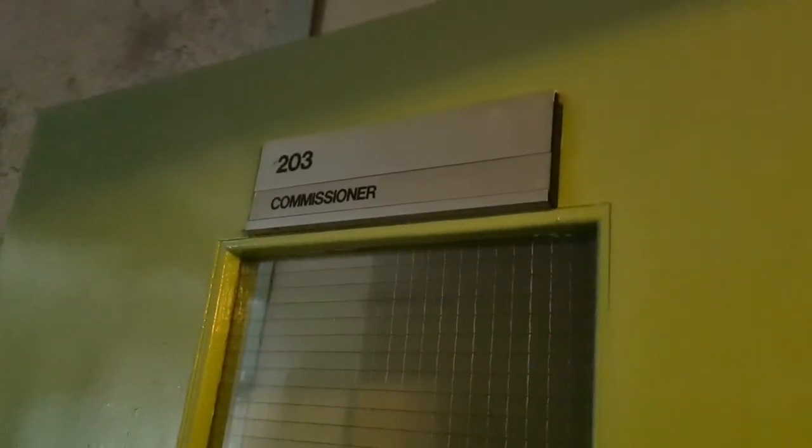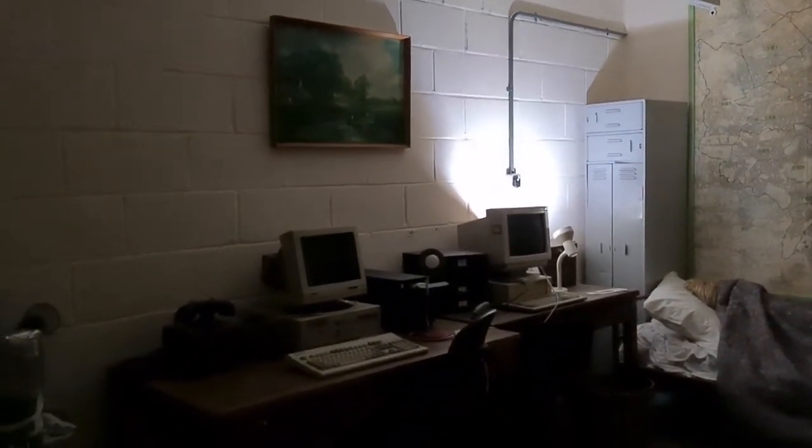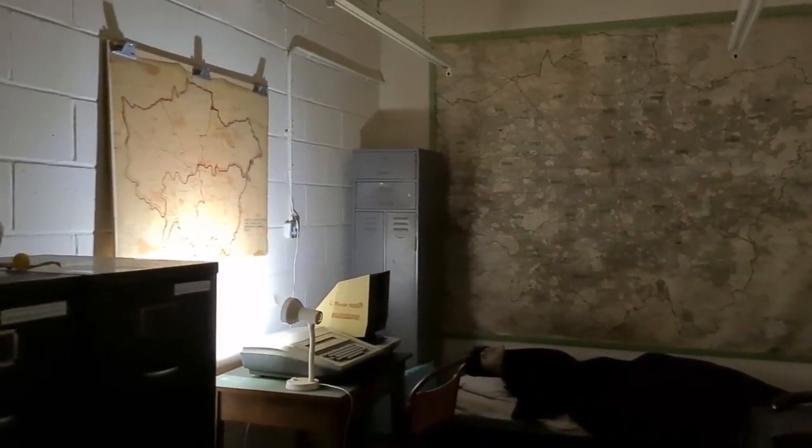Oh, look. Commissioner's room. Adult ones. Oh my god. Principal officer. They tried to make it homely and stuff like that. Whether that's been added over the years or it was originally there, I don't know.